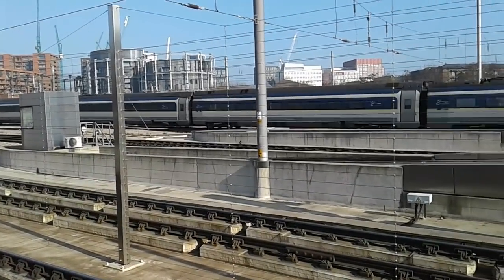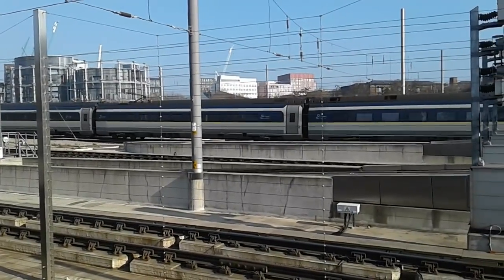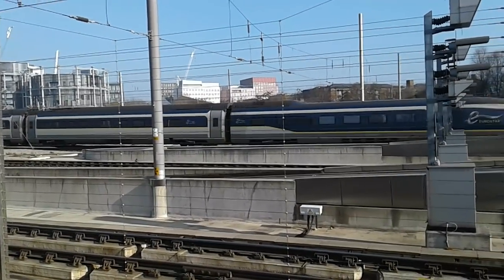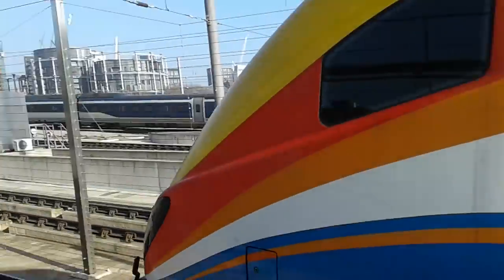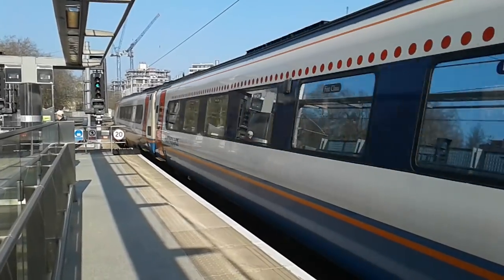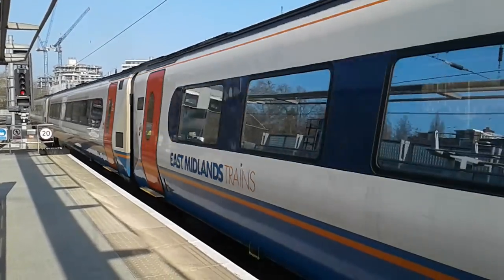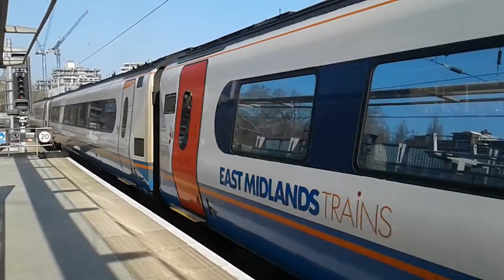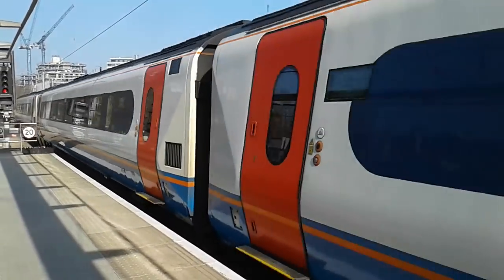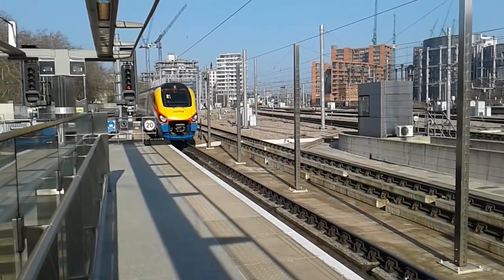Also departing is the 1102 East Midlands Trains service to Sheffield, worked by 222004. On the rear of this is 374015. There goes 222004, gleaming in the sun.